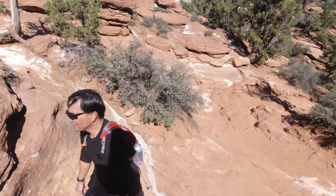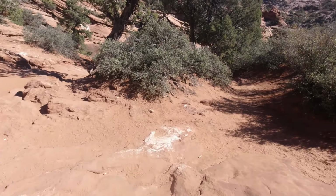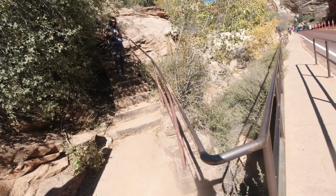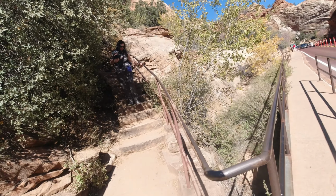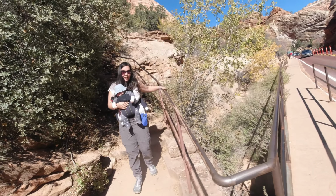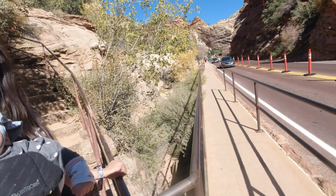Yes, this is it. Whoa. Great view over there. All right, Canyon Overlook Trail. Pretty awesome. Man, that was one of the most spectacular trails I've been on for such a short distance. It had so much stuff packed in it. It was a really cool trail. Even Juniper liked it, but now she's dozing off.